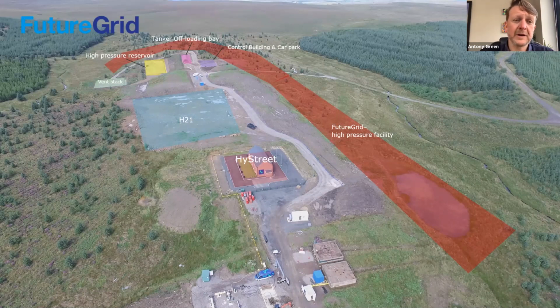In the green area, just above H21, is a distribution network program of work. There is now a kilometre of distribution pipe in under that shaded area. It's actually in the ground already, and I need to get a new drone picture to reflect that. Also in place is now the high pressure gas reservoir in the yellow shaded area. That is a section of high pressure transmission pipe that we're using as the main storage vessel for hydrogen. It's about 50 or 60 meters long, very, very large, 4-foot diameter, 1200 millimeter diameter pipeline.